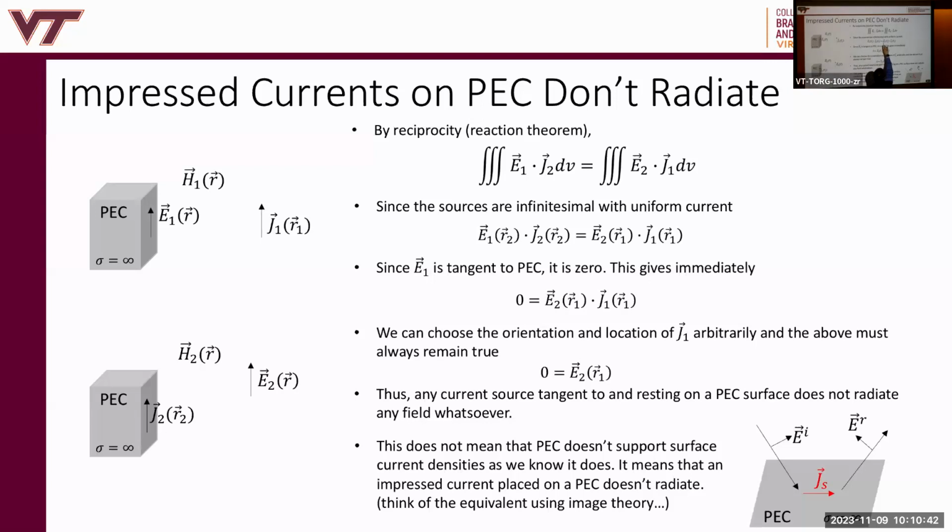Since the sources are infinitesimal with uniform current, these integrals can become just these dot products at these points, because they're infinitesimal, like delta functions with uniform current. Therefore, E1 dotted with J2 is equal to E2 dotted with J1. And these are evaluated at R2, which is where source J2 is, and these are evaluated at R1, where source J1 is. Integrate over the source region.